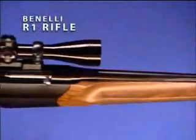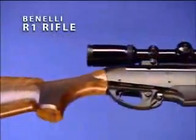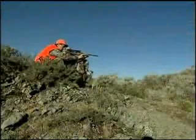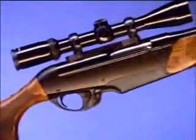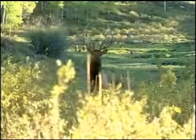Then in 2003, Benelli took the same proven Argo system used in the M1014 and adapted it to a centerfire rifle. The Benelli R1 rifle was voted Gun of the Year for its innovation, reliability, and accuracy. It is a masterwork of features combined with curves and angles never before imagined possible by firearms designers. For the first time, an auto-loading rifle is an organic whole, harmoniously blending form and function.